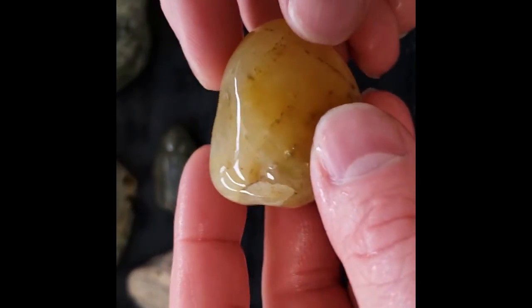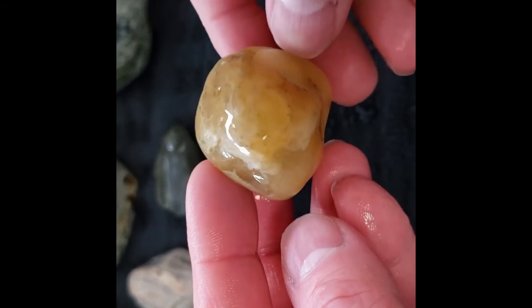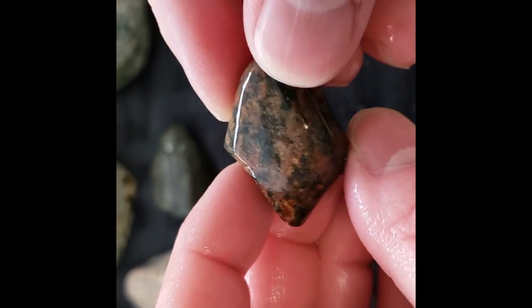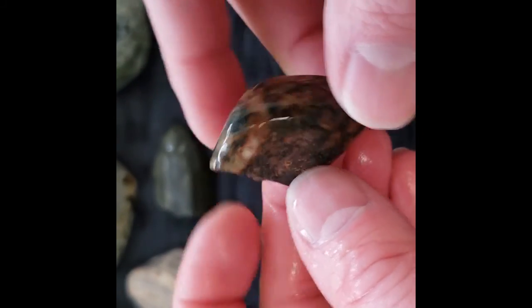It's a big piece of quartz here. It's got some banding to it. I don't know. Looked kind of cool at the time. Figured I'd pick it up and bring it home. We found this guy. Again, the colors in it and the quartz. Pretty neat.